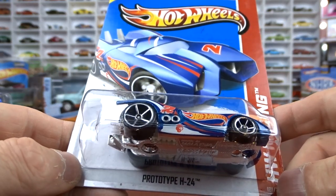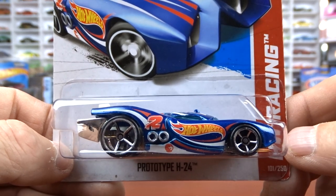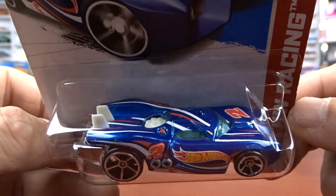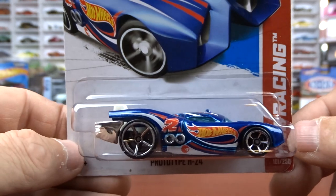And then we got this prototype H24, and it is a treasure hunt on top of being Hot Wheels race team, which is pretty sweet. I do like that. Thing is awesome.